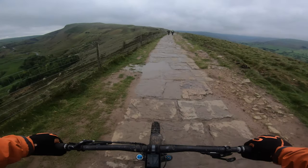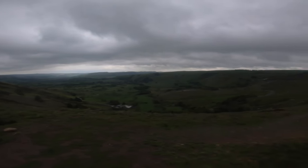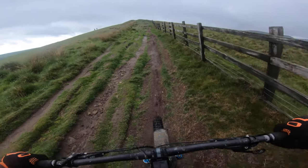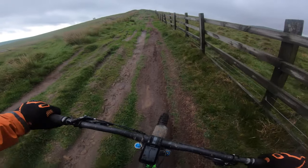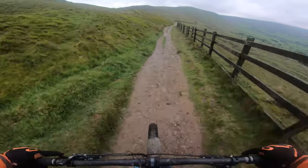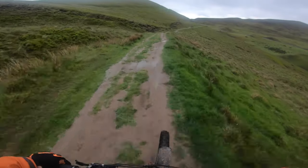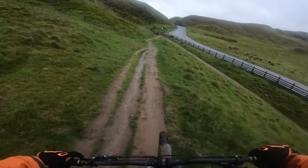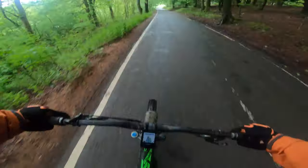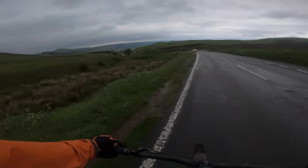Yeah, we've made it up now onto the main path at Mam Tor. About that for a view then. Lovely. Kicks up a bit here just to finish me off. We're nearly at the top. Downhill, all the way back to my van. Oh, just about back. There she is, look.